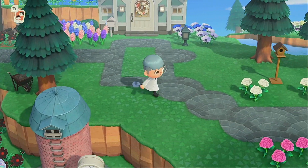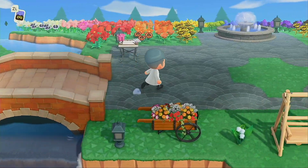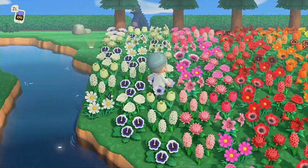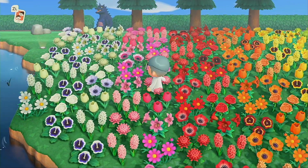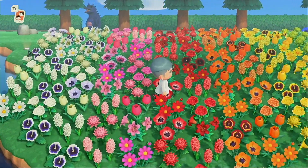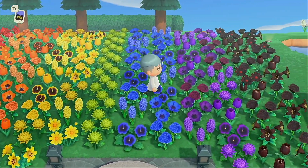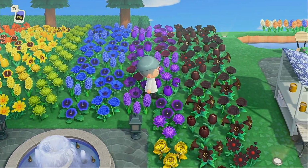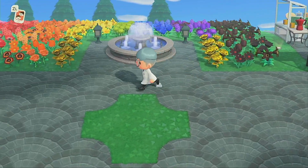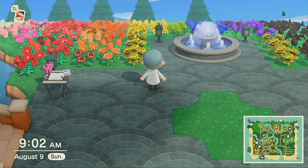What a great tour. Tippy definitely has the nicest house on the whole island. Now, let's walk across the bridge and take a look at one of our amazing features. This is our rainbow flower garden that consists of flowers that Tiffany bred in the game. She didn't buy these or borrow these from anybody. She just used all the information she had and a lot of hard work to create this special garden.